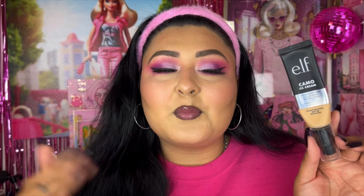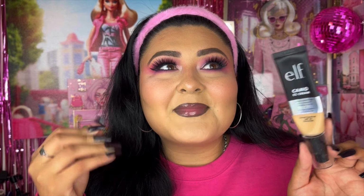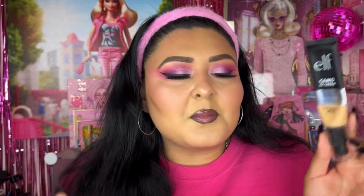Next, I'll move on to foundation and concealer. So we have the e.l.f. Camo CC cream. This is no surprise. I've repurchased this, I think, like 5 times already. It's just, I cannot explain. And I've talked about this so many times.